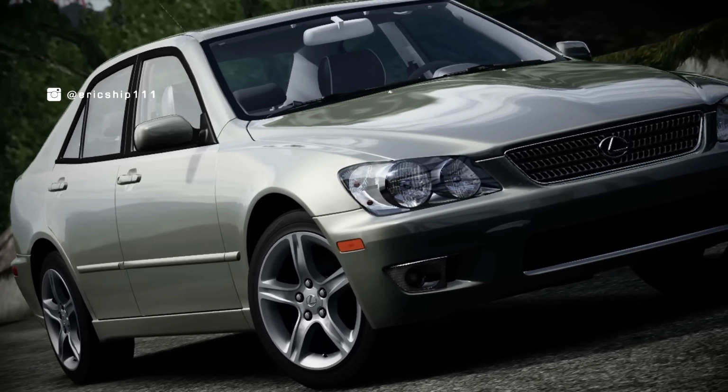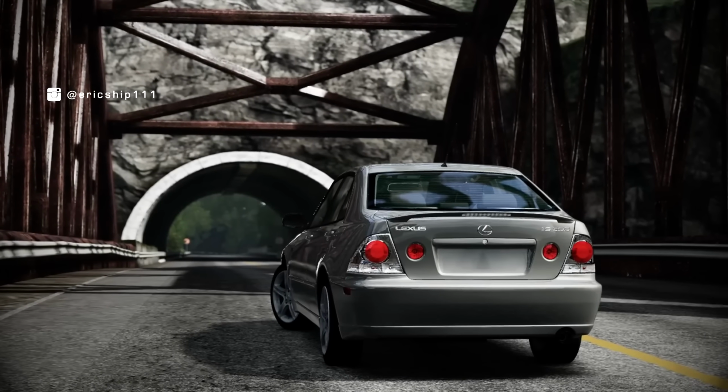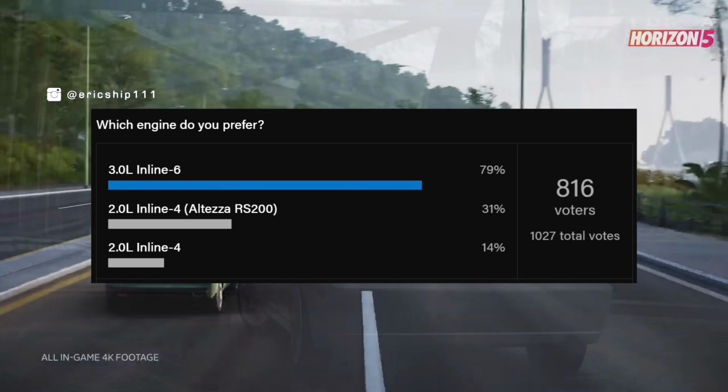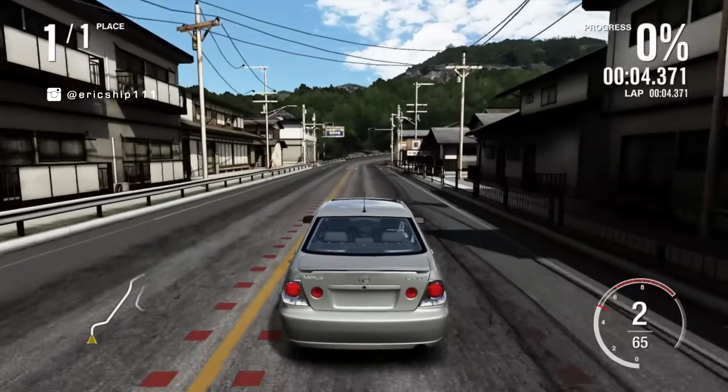It was one of those few cars in the Forza series where we could choose between the Japanese or American variant of the same model. Now, according to the votes, the model the community wants to see the most is the Lexus IS300, mainly because of the non-turbo 2JZ engine it houses.